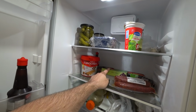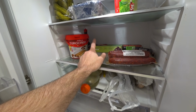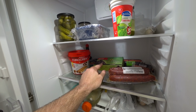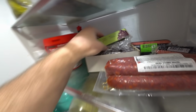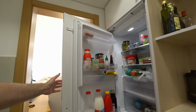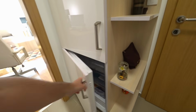We have dates from Iran. You couldn't really buy dates from Iran in the U.S. due to sanctions, but these are really, really good dates, and they're not expensive. They're $2 for like a whole pack of them. So I'm glad that I live here in Serbia. I'm not in the U.S. anymore because you have some unique options, I'll say.